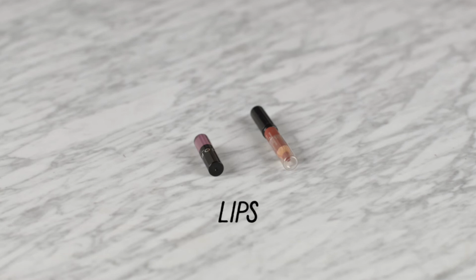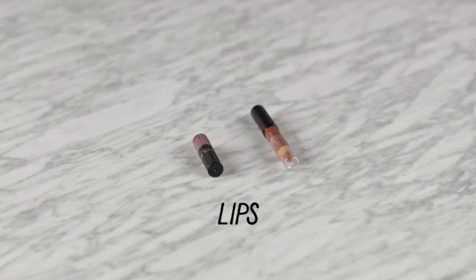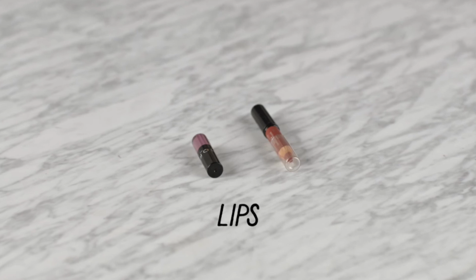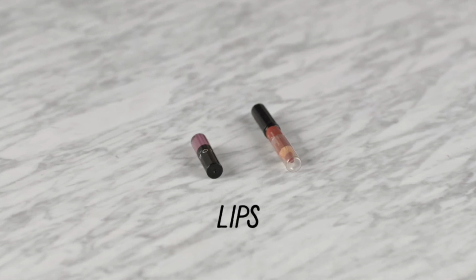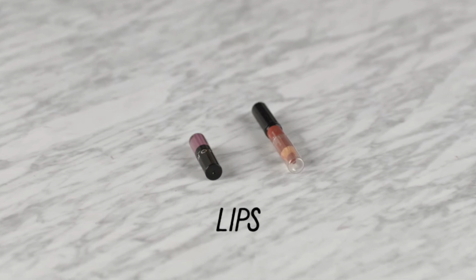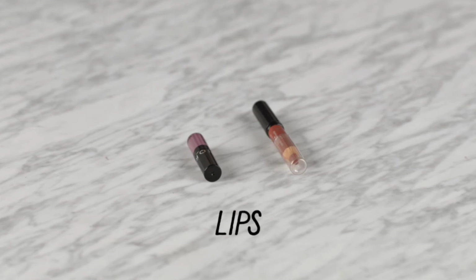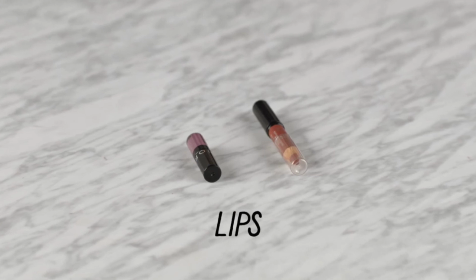Alright, so there were 2 possibilities for lips and I didn't receive either of these. You could have gotten the Sephora Collection Cream Lip Stain in Bohemian Purple or the Buxom Plump Line Lip Liner in Hush Hush. And I would have liked the lip liner or the cream lip stain. I have other colors in the cream lip stain and it's a good formula. I like it, so those would have been good for me.